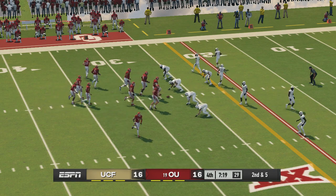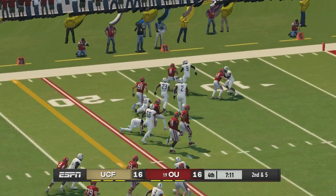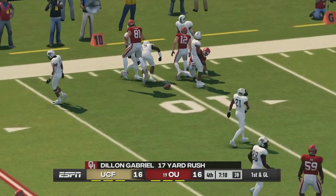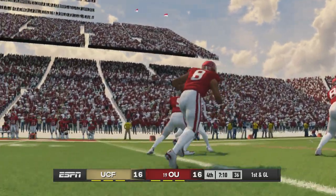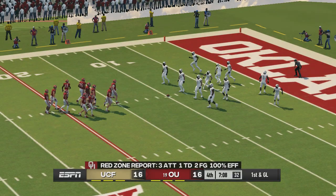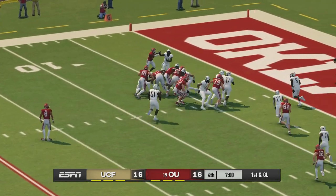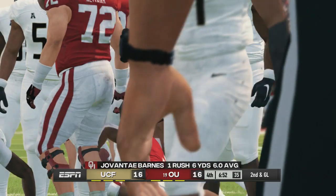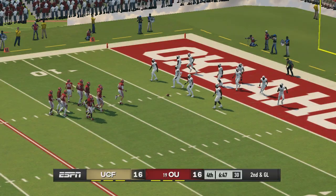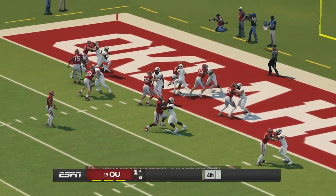From the 27-yard line, second down. He's taken down at the 10. Run and he's brought down. It's second and goal. Ball on the 4. Touchdown, OU.